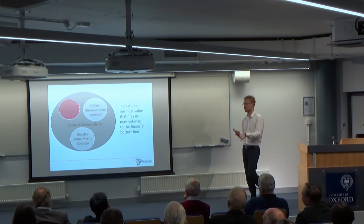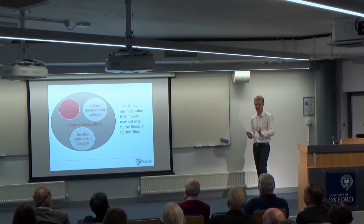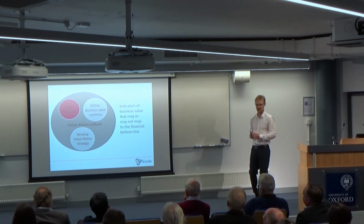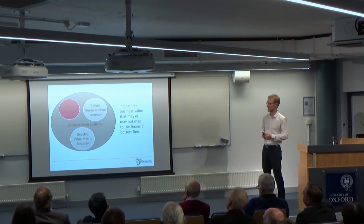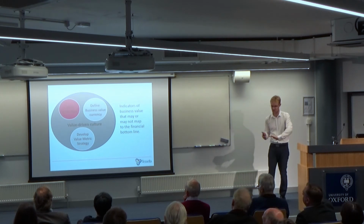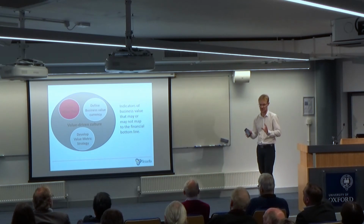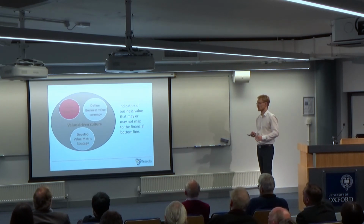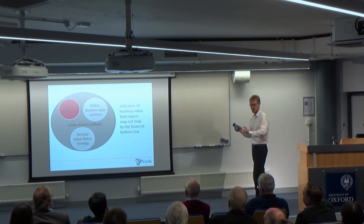So the first thing is to define some value dials. Right? What are the value dials for your organization? Because it's going to depend on context, right? Depending on what the organization does. And they may or may not map to the financial bottom line. Right? Depends. Remember the tangible thing. So these need to be defined up front before we start any project at all. What are the knobs you can turn to make your business better?